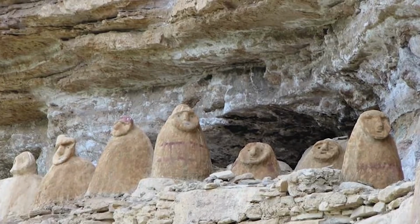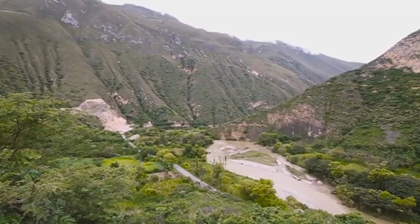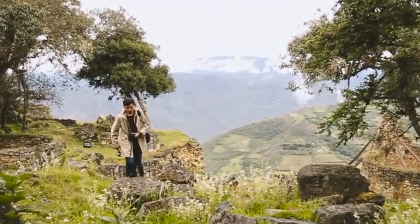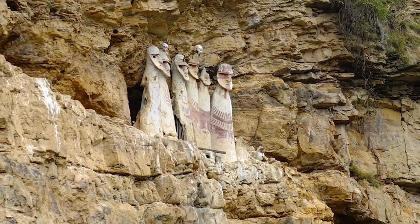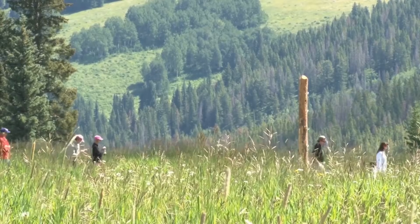There were originally 8 sarcophagi, but one collapsed during a 1928 earthquake. Each of the human-like constructions stands at about 8.2 feet high. Archaeologists scaled the cliff for the first time during the mid-19th century, only to discover that the sarcophagi are impressively well preserved, but they were sort of forgotten about. More recent explorations have shared these impressive burials again with the world.